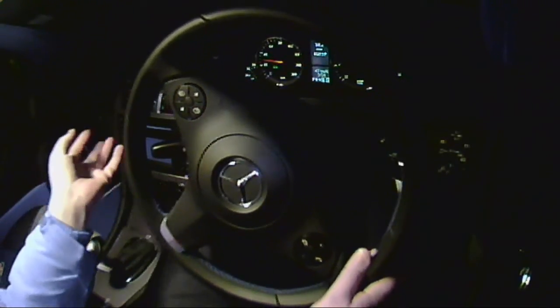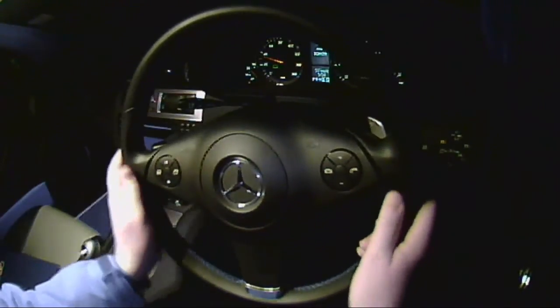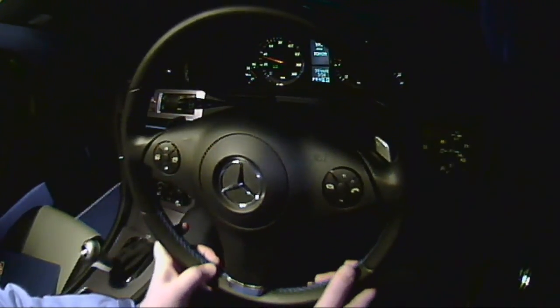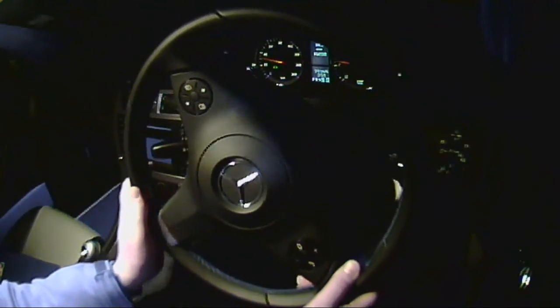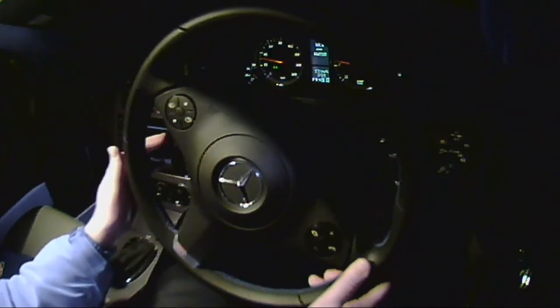The brakes seem to be quite good. They're not fantastic, but they're not bad at all. And the cornering seems to be quite positive. There's not a lot of lean in this car. It seems to hug the corners rather nicely, actually.